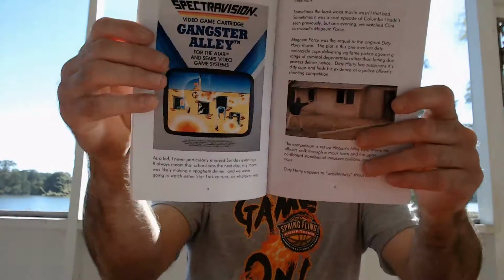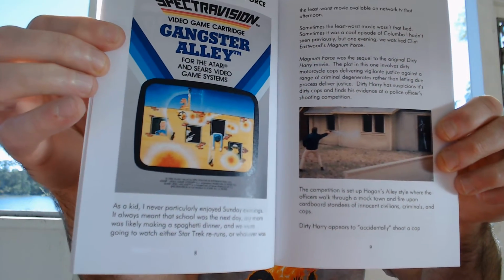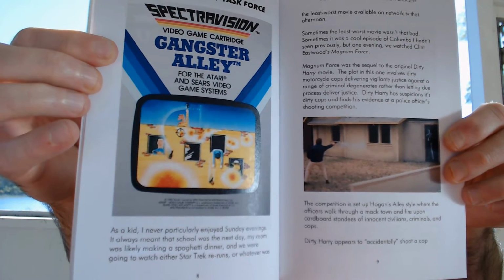It talks about Magnum Force, the sequel to Dirty Harry. And if you know anything about Dirty Harry, you know about the six shots count, right? The quote from the movie. All right, this is what the game actually looks like.